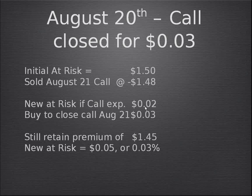Now, the new at risk if the call expired was 2 cents, but on expiration, the stock had gone up to about 21.40 a couple days before expiration. I didn't want to buy it back. I waited till about Friday, and I was able to close it for about 3 cents. But we still kept $1.45 of that initial premium, right, Kurt? Right. So you've only got a nickel at risk. Essentially, what you've done is you've reduced your cost basis from $21.50 down to $20.05. That's right. Am I tracking? That's right.